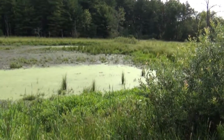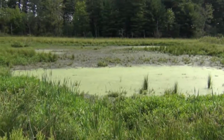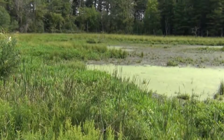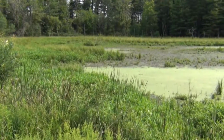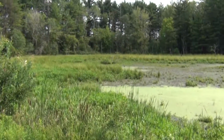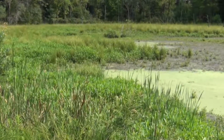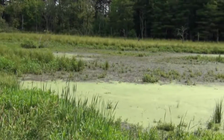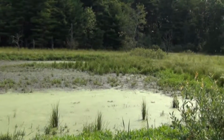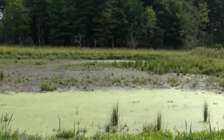I'm along Highway V, just outside Reedsburg, and I've taken pictures here before of the geese on the pond and the nests out on that little island out there. And I have found turtles and snakes on the road here and rescued them. But as you can see, it's quite dry right now.